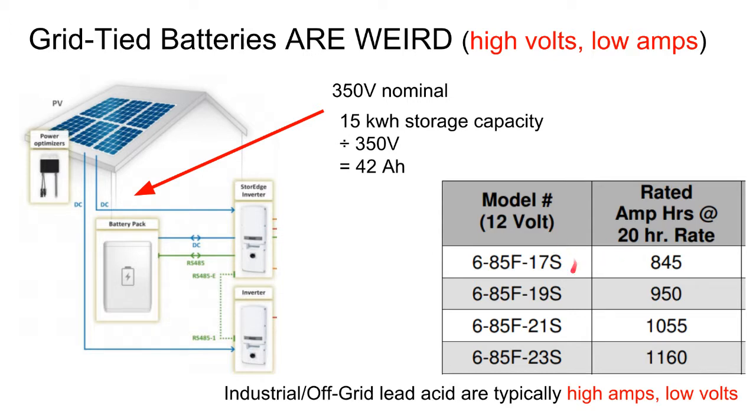If I went with a 48 volt system, 48 volts times 845 amps, it's about 5 times 8. That would be about a 40 kilowatt hour battery would be the minimum that I could buy using flooded lead acid.